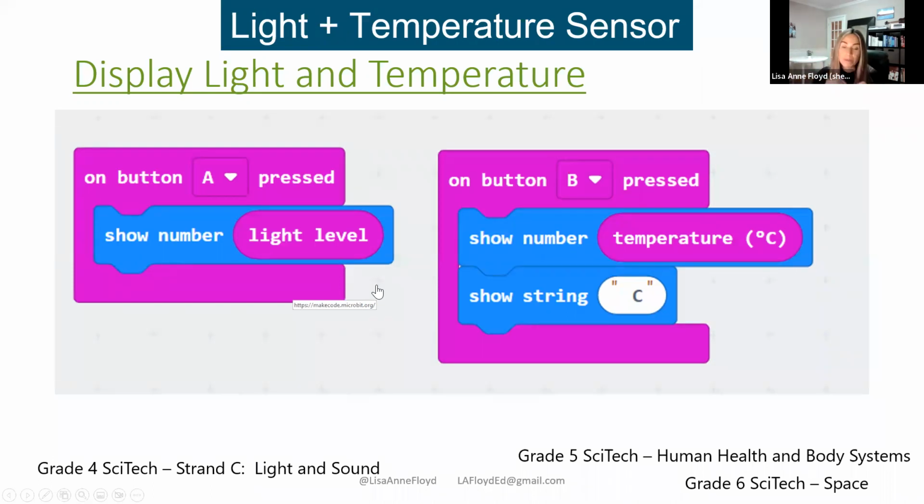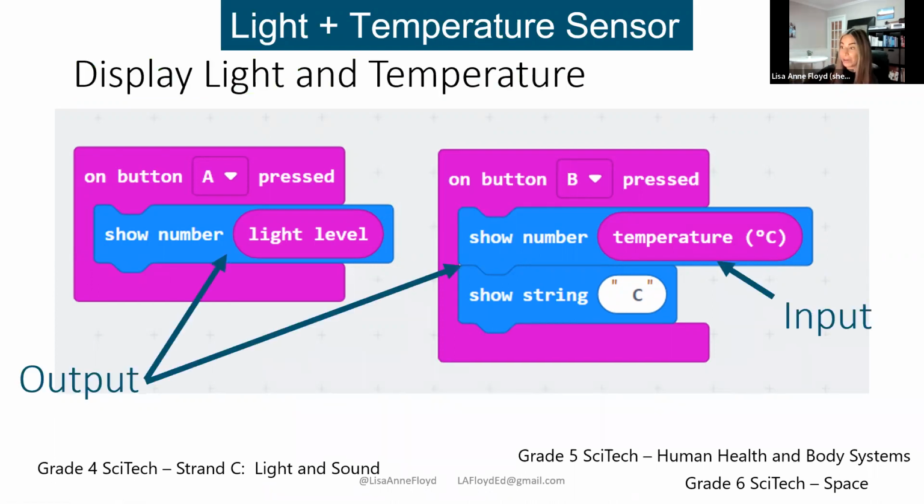If I press button B here, you'll see that it will display the temperature. The temperature is in degrees Celsius for the microbit, so it is in a unit that is familiar to students. I just want to show again, the output is in the form of numbers going across the screen. The input is light and temperature.